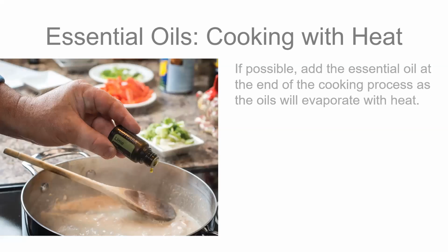So I will add my essential oil at the end of the cooking process, because oils will evaporate. And so, when I want a muted flavor, I put it in at the beginning, and when I want a stronger flavor, I put it in at the end. Sometimes it's not possible to add the essential oil at the end. And so, I will just reduce the heat as much as possible, based on whatever the particular recipe calls for.